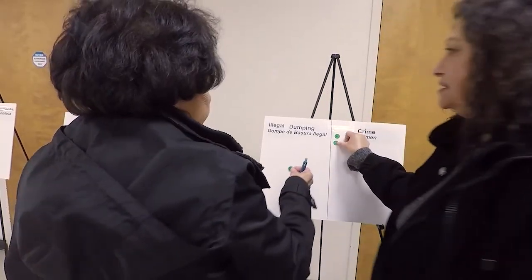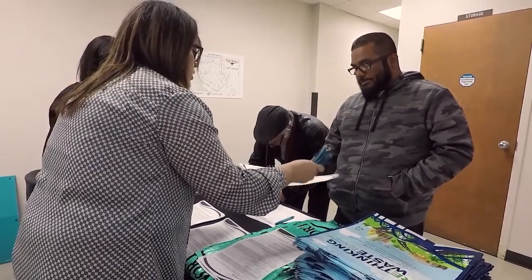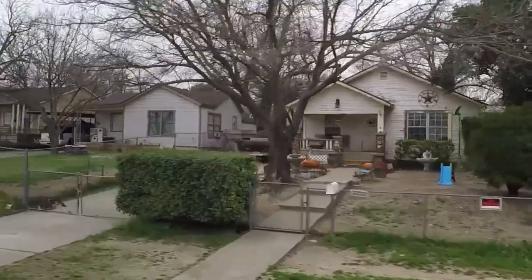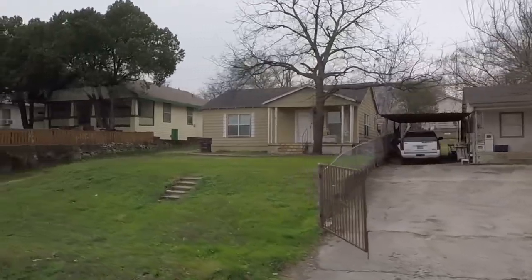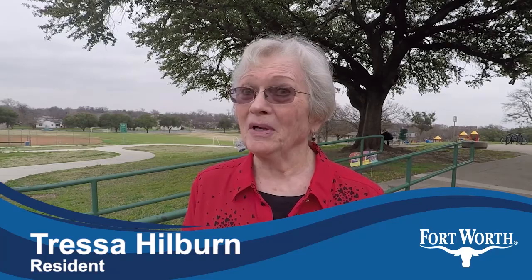Residents completed a written survey and voted with stickers for their top concerns. The results helped the city prioritize its work. Help with home repairs was one of the biggest needs. Most homes in the neighborhood are 50 to 100 years old. There were houses that needed painting. They were down to the bare wood.